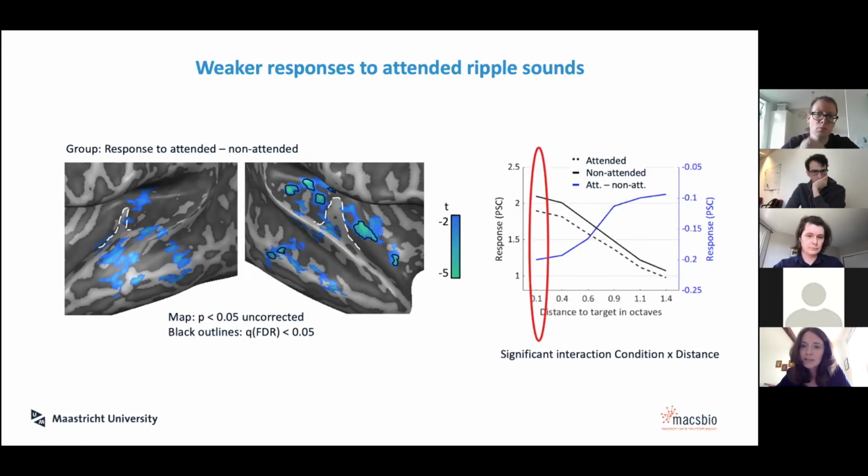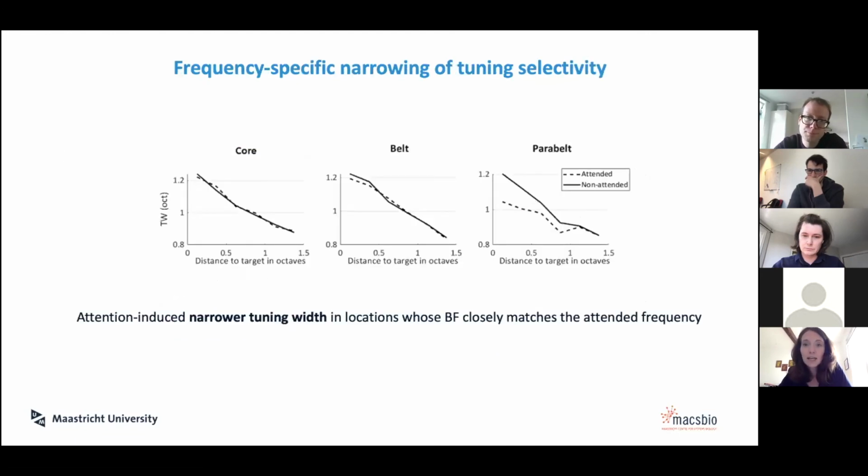And what we observed was that the difference between responses to attended and non-attended ripples was actually only significant in that cluster, that bin of voxels that had a best frequency closest to the target frequency. And we also observed a significant interaction between condition, attended and non-attended, and distance of the best frequency of the voxel to the target, such that as you go further away in your best frequency from the target frequency, the difference in response to attended and non-attended ripple sound gets smaller. We looked further into these voxels to see if we could find differences in pRF as well, and we observed a difference in tuning selectivity. A little bit in the belt, but only significantly so in the parabelt, we observed an effect of attention on the tuning width of only the voxels whose best frequency was close to that of the target.